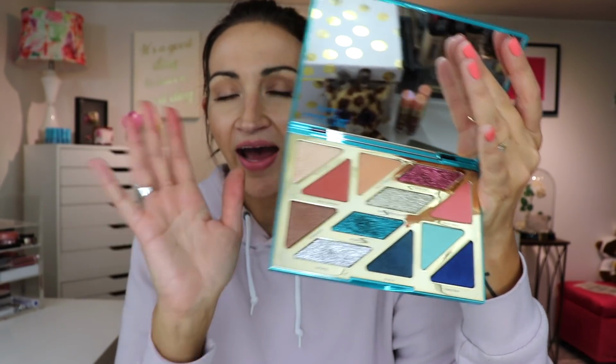Now I have mixed feelings on this one because the mattes and the metallics in here are amazing, especially the blues. I'll swatch them for you. But this whole center row of pressed glitters, I'm not a pressed glitter person. I would rather use a Urban Decay liner, or I don't know. I'm just not a pressed glitter fan. They're just not my thing. So I feel like with this, I'm not going to use half of the palette because that's the whole middle row. But if you're someone who's a fan of them, you would love this.